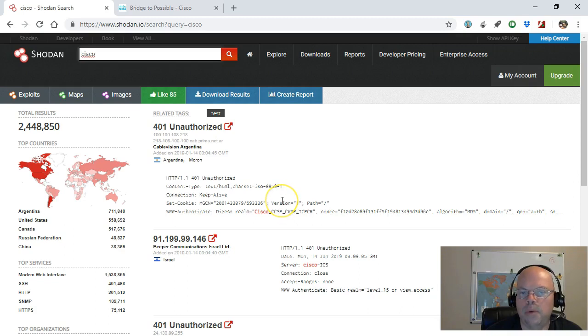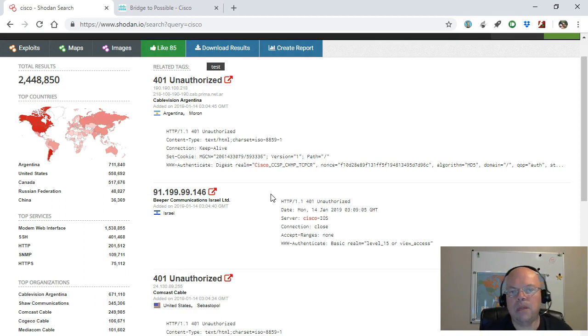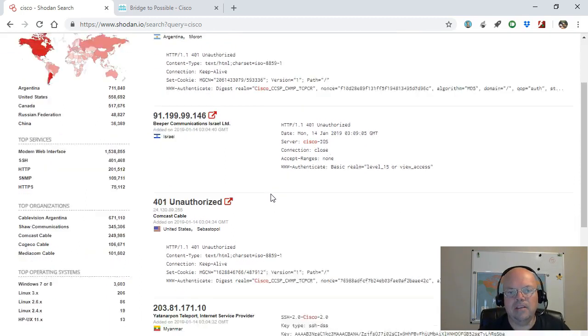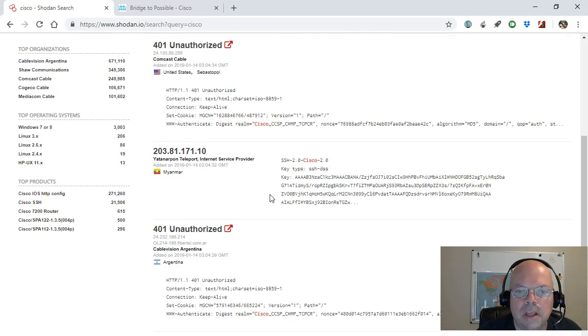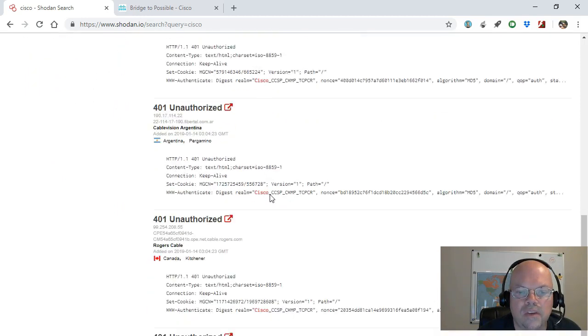So, looks for web servers. It doesn't care so much what is on the web server, it's just finding the web server. So, when I say it doesn't care about the web server, yeah, it cares about what's on the web server as far as maybe what's making it run. But it doesn't care about the content. It doesn't care what's posted. So, I did a search for Cisco and it finds all these Cisco devices and then the IP addresses.